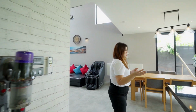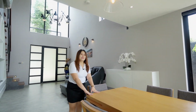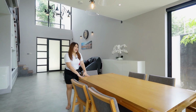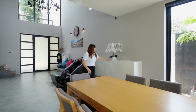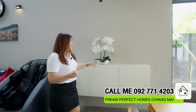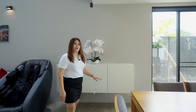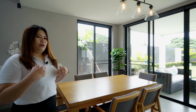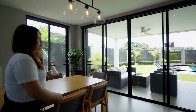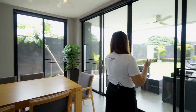And back this way. This is the dining area for a big family. You can enjoy eating everything here. And here is storage. You can put everything that you want. You can keep it here as well. When you have dinner or a meal here, you can see outside. It's a very good view of the pool.